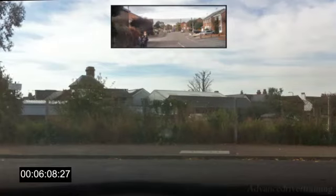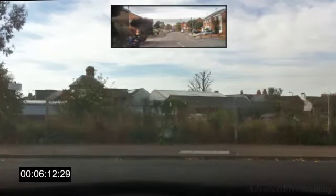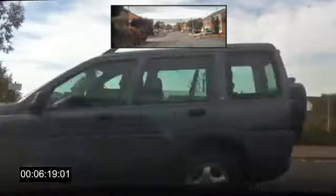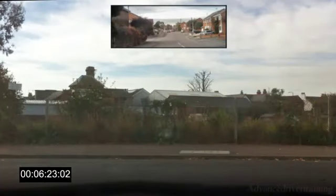How can you judge that it's safe to pull out in front of these cars that are passing us? Cars on the right, they've got some parked cars. How can we tell if there are moving cars behind those parked cars? What sort of signs and indications are you looking for?